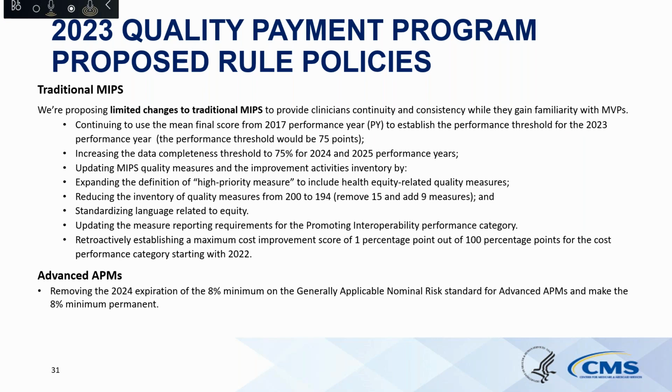We are increasing the data completeness threshold to 75% for the 2024 and 2025 performance years. We're updating some MIPS quality measures and the improvement activities inventory, expanding the definition of high priority measure, and as the agency works to incorporate health equity where we can, we're trying to do that with our quality measures as well. Overall, we've reduced the inventory of quality measures from 200 down to 194, removing 15 and adding 9 new measures, and also standardizing language related to health equity. We're updating our measure reporting requirements for the promoting interoperability performance category, and we've established a maximum cost improvement score of 1 percentage point out of 100 for the 2022 performance year.